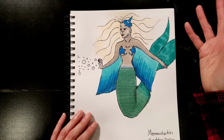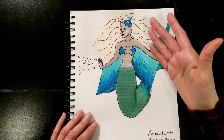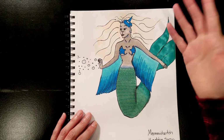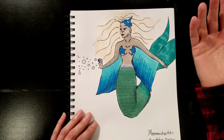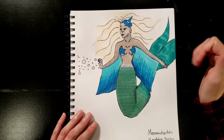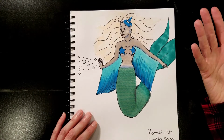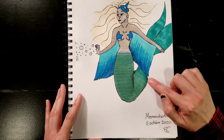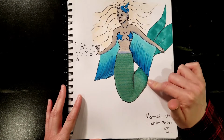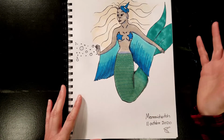Also, I know that most mermaids have the body and the face of a woman and the tail of a fish, but I felt like she needed something else, so I gave her fins. So these are the fins and I really like them. I think it's really pretty. As you can see, the fine liner bled a lot on this one, so again I have to find a fine liner that doesn't do that.